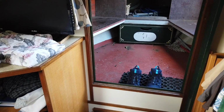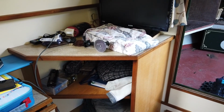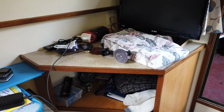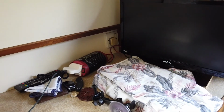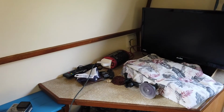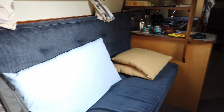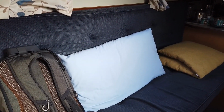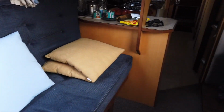Here is the lounge living area. Got television, some miscellaneous stuff. That is the power. Right here is the inverter. That's where all my electric comes from. My only mains electric outlet in the boat, which is fine. Should be enough to charge my stuff. So this is the couch, also the bed. Surprisingly comfortable. Well, fantastically comfortable, I guess would be a better way to say it.